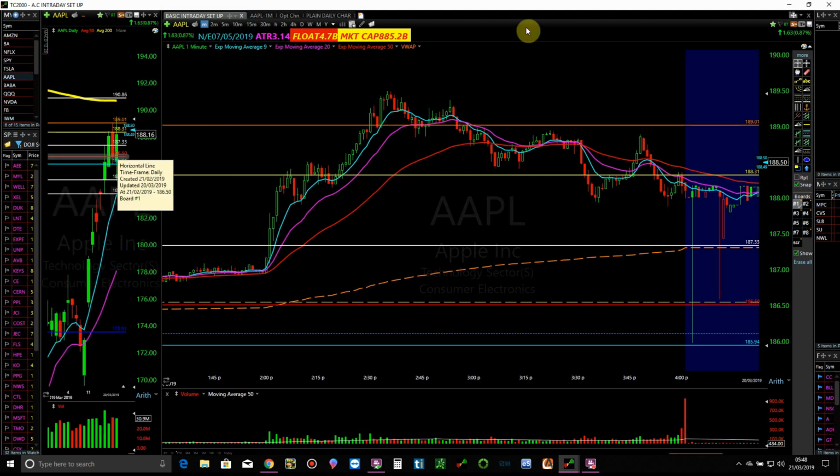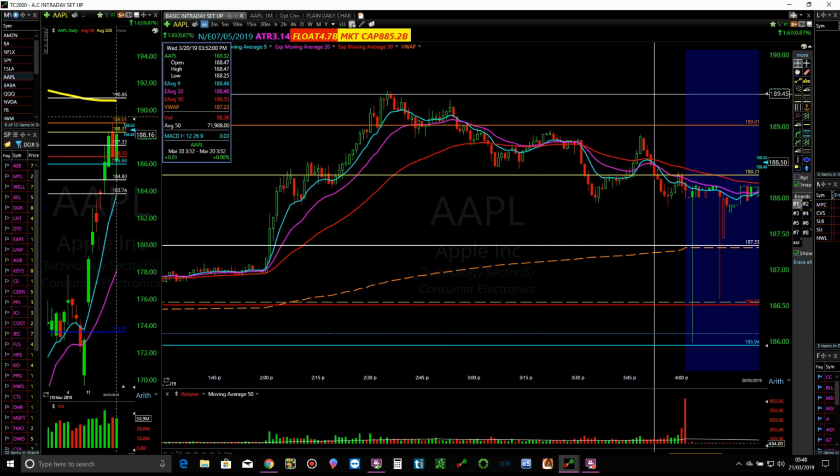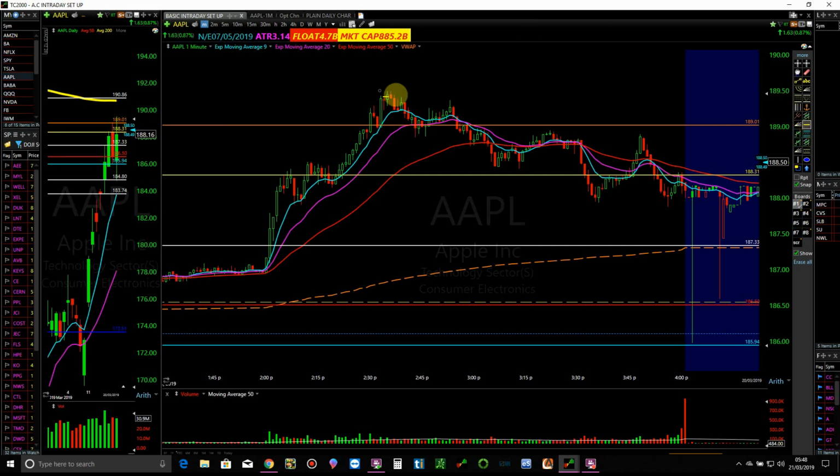There was another daily level around here at 189.50, and I didn't mark it up, but there was something on the chart that I had marked up, around the half number here. Okay, 189.50 to the penny. It failed to make its 200 moving average, and what it did do was give you this beautiful lower high here.